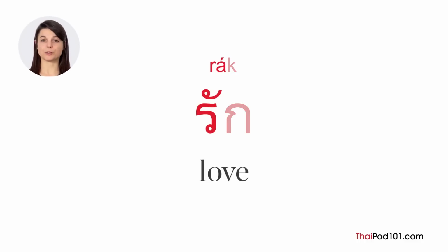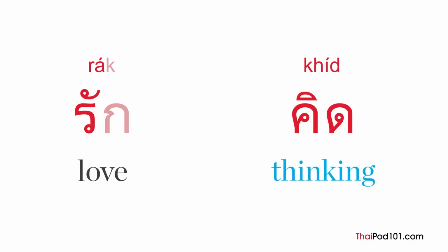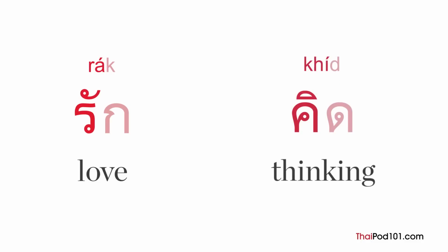If an English speaker were to attempt to say this, however, they would tend to say something like ruk. It's a natural habit to release the final consonant sound. Okay, let's listen again. Rak. How about this word, which means thinking in Thai? It will sound like this. Kit. So just keep in mind that the last consonant in a Thai word is always unreleased.